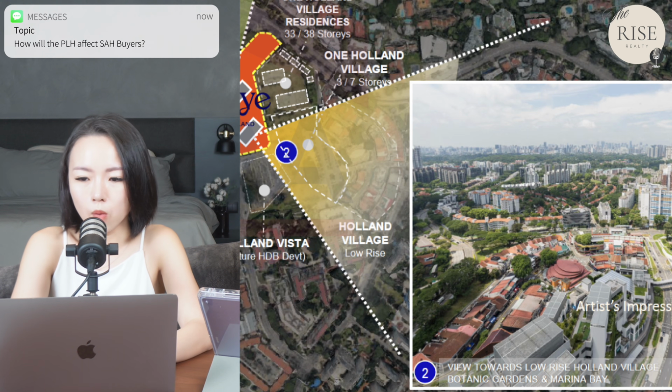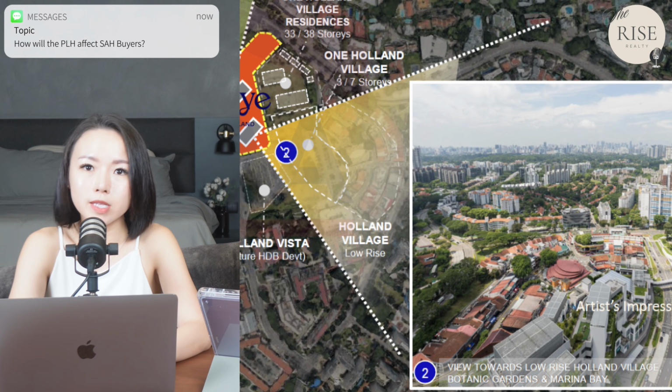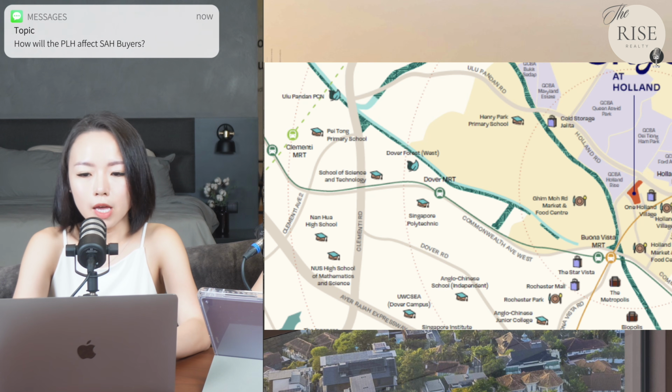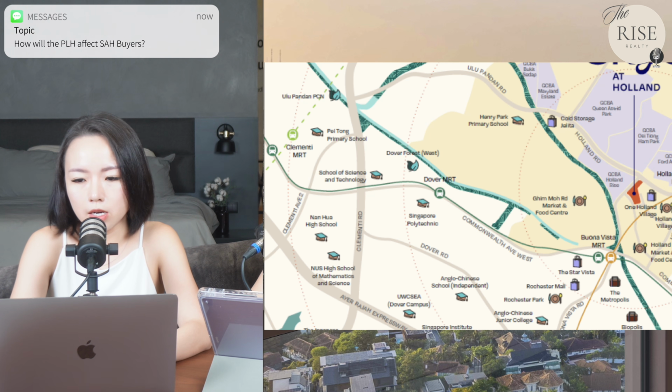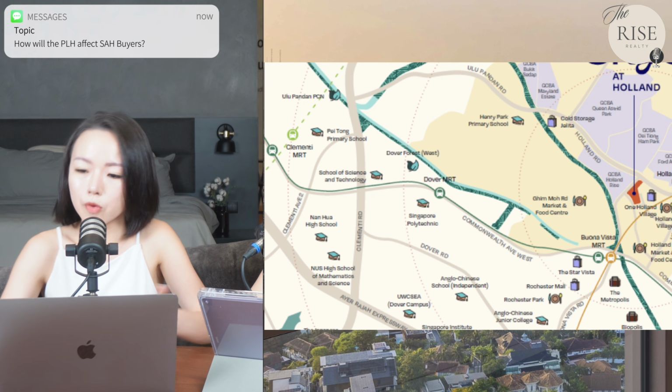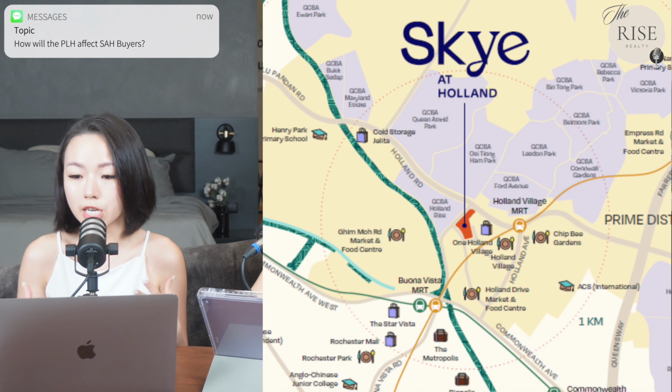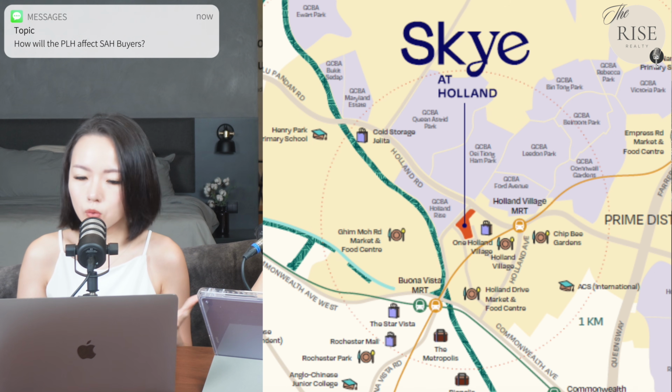But in terms of what will help the appreciation of Sky at Holland, I would see it from 2 different influences. One would definitely be the HDB upgraders within the entire Clementi, Dover, and perhaps even Queenstown region, because they are in close proximity to each other. The second aspect is upgraders from outside coming in. That will definitely help the appreciation of Sky at Holland, because the entry price of 2.4 mil for a 3-bedder is very attractive and very doable.